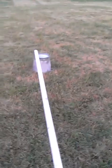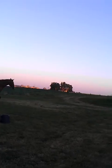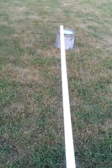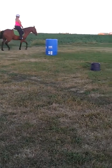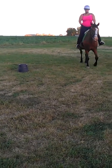He does way better with it. Like I said, he goes over it better in a trot. Well, he picks up his feet more in a trot too, though. Yeah. It was almost off anyway, so.